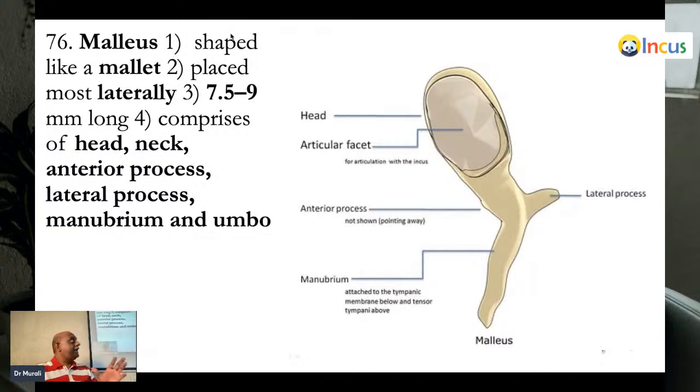Now, malleus. Malleus, incus, stapes are the three important ossicles. Malleus is like a mallet, right, which is used like a hammer. And it is placed most laterally among malleus, incus, stapes. Malleus is most lateral, so most lateral means it is closer to the tympanic membrane, right? It is about 7.5 to 9 mm long. There is a head, a neck, an anterior process, a lateral process, and the manubrium and umbo. These are the parts of the malleus that you have to emphatically remember.